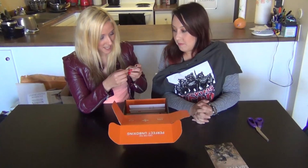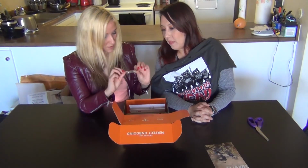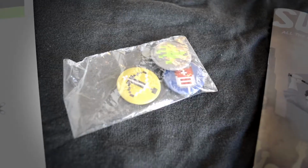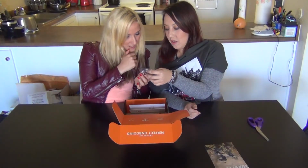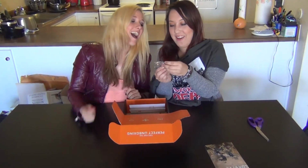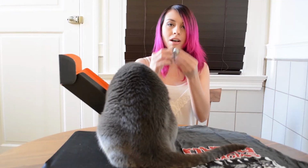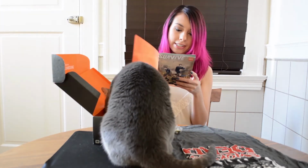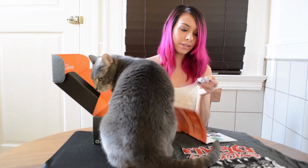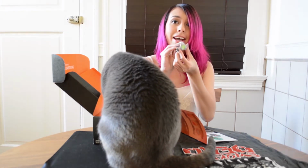So next thing is some awesome buttons, pins, whatever you call them. That's a bow and arrow. What is that? That's a health pack? Is that like... Oh, it's a hand. It's a hand reaching up from the grave. I was gonna say it looks like an alien with lots of legs. A green blob. Okay, I don't really know what this is. 8-bit zombie buttons. Oh, I see now. If I turn it this way, it's a hand coming out of the ground.